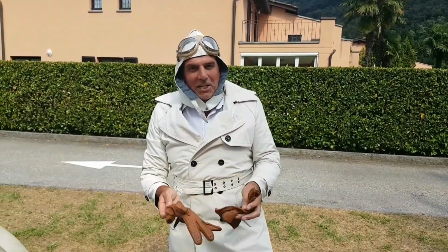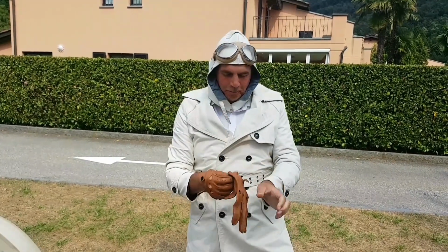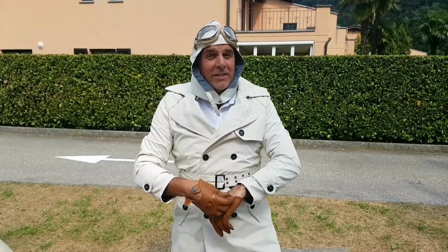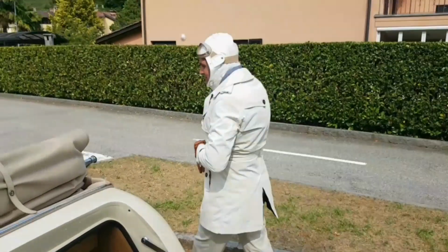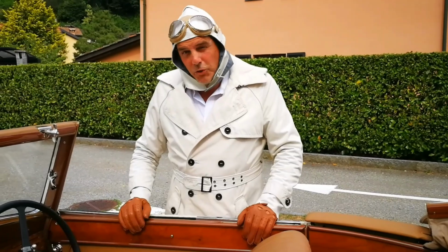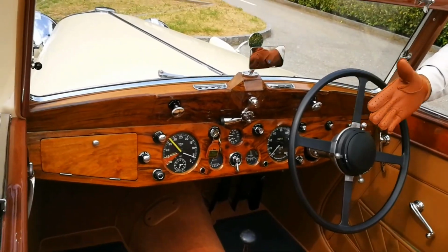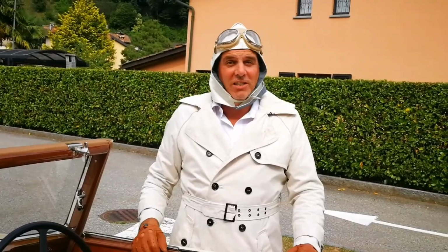And last but not least, my driving gloves. So, now I'm ready to drive this very old car. And now I'm anxious to drive this beauty from 1937. Can you believe it? This car is over 80 years old, and look how immaculate it is. So it's actually a time machine.